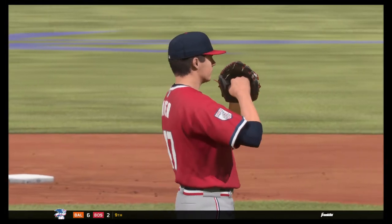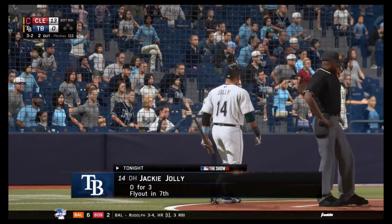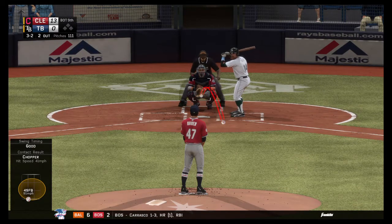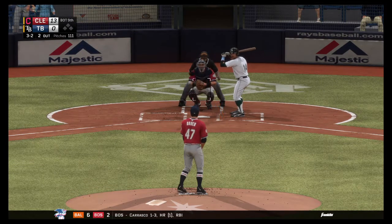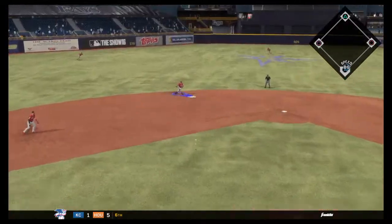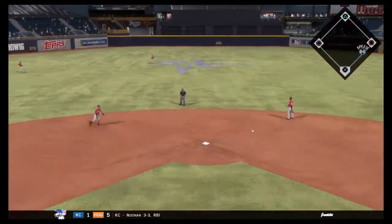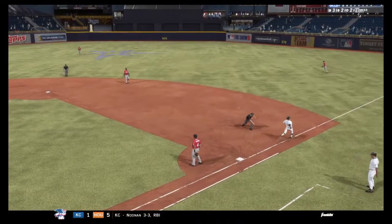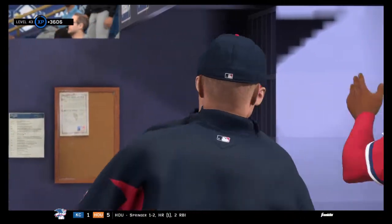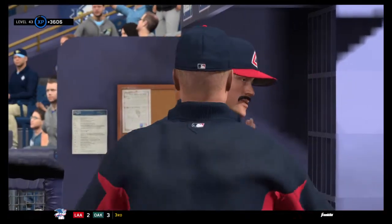Well, this has been a thoroughly dominating performance out there. It's kept these guys guessing all game long, and he's just 1 out away now from picking up a well-deserved complete game shutout. Now a swing and a ground ball. This should do it. Reined in. Throw on to first will be in time, and the Indians have taken game 1 of the series on the road as the ball game is over.